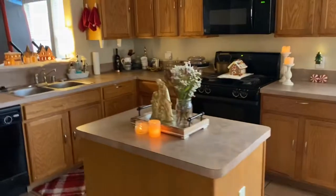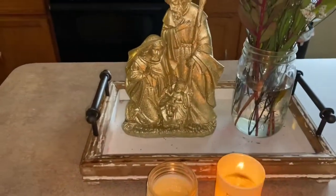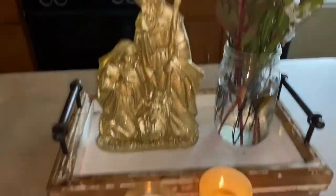That's our kitchen. Oh, I don't think I showed you guys this. These are just some pumpkin candles that I still have left over. I'm trying to use them up. The house smells real good because I was just cleaning all day.